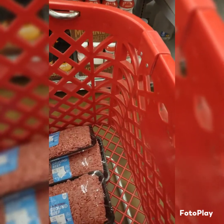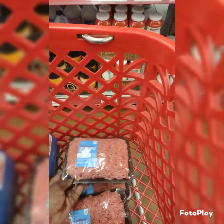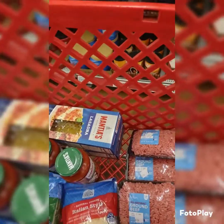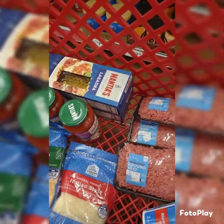So everything that we have here is what we're going to need so far. We have our lasagna noodles, we have our mushroom sauce, we have our ground beef and ricotta cheese. And I put some of that cheese back because I looked at what was in the bags. Make sure you always read what's in the bags.